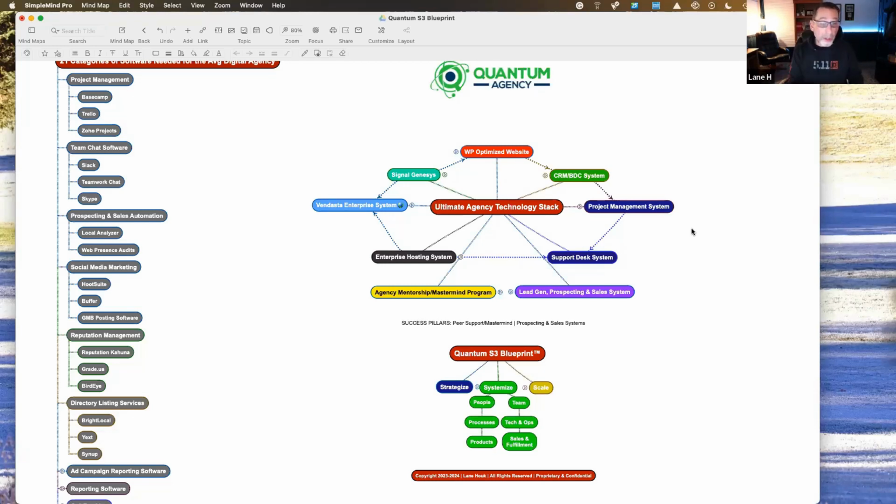So today, Quantum Agency is my niche agency. We are a white label agency. We serve other agencies with fulfillment. And this is the technology stack that we still have today that runs the agency. It also ran our generalist agency before we went into that niche. So let me just pick it apart here real quick. I do have the pieces of this and what each does in this mind map, okay?